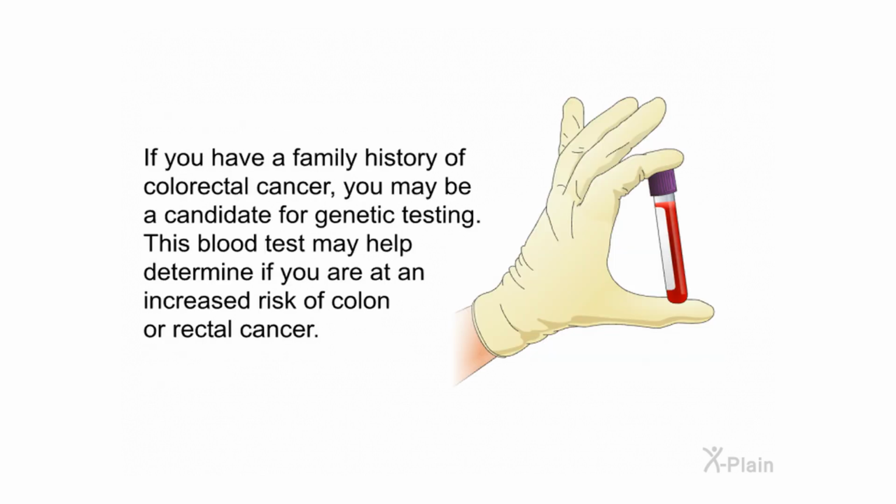If you have a family history of colorectal cancer, you may be a candidate for genetic testing. This blood test may help determine if you are at an increased risk of colon or rectal cancer.